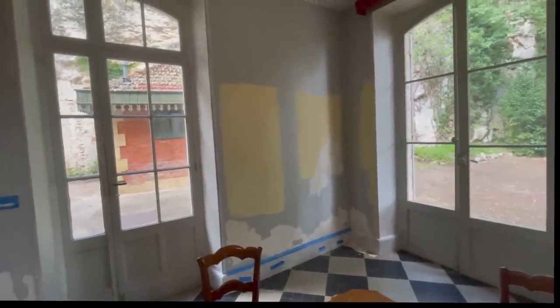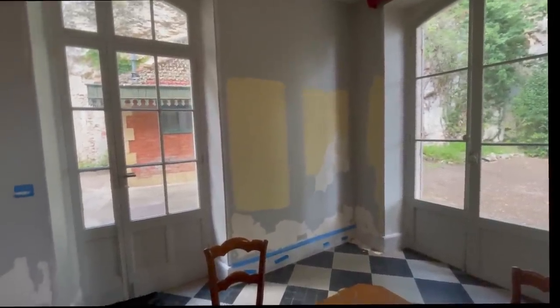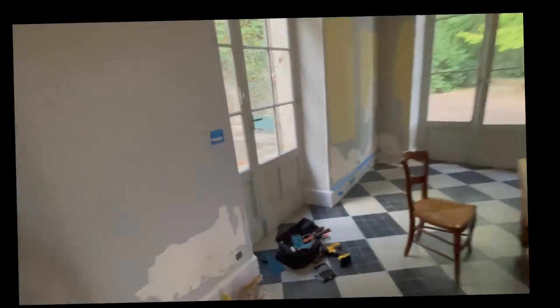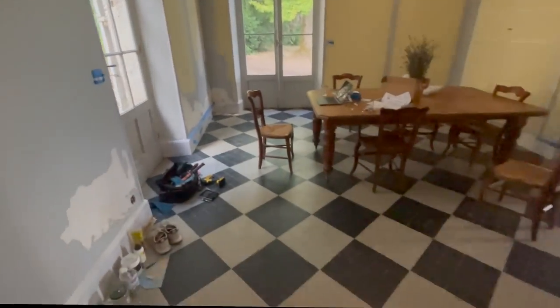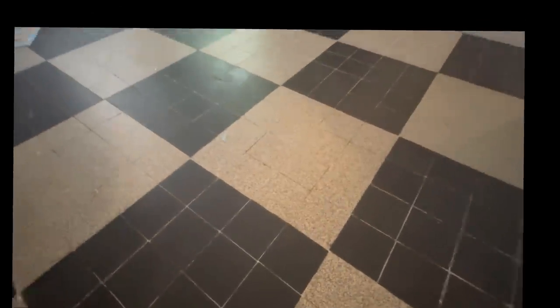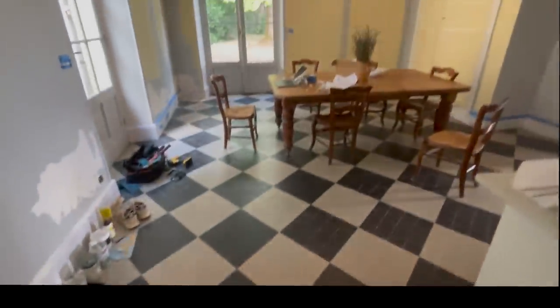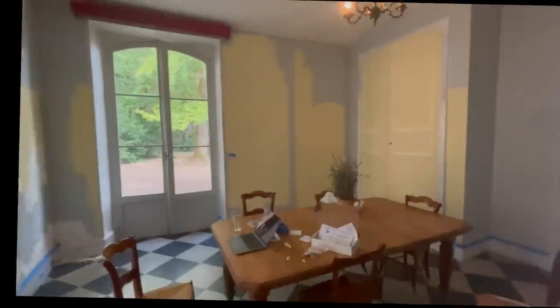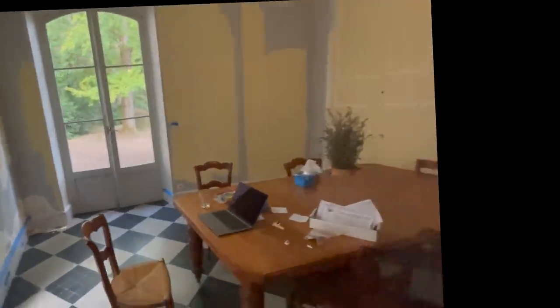So it's gonna be a while before we can actually go ahead and paint, as we found out. We were hoping to get that done during this trip, but it will have to happen later in the year. The checkered tiles from afar look really nice, but up close, they definitely need to be replaced. So we're thinking here, this is gonna be like the breakfast room.